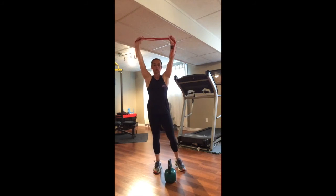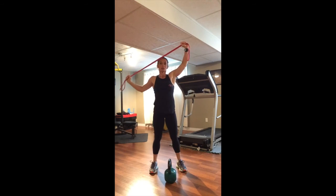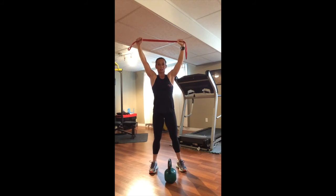So band is either singled or doubled, held above head. Pulling the elbow down and back. So hand comes away from the body, as the elbow comes down and back towards it. 2, resisting, coming up. Getting control of the breath, inhale. Exhale as you squeeze it down. Inhale brings it up. Exhale down. Inhale up. 1 more repetition on this side.